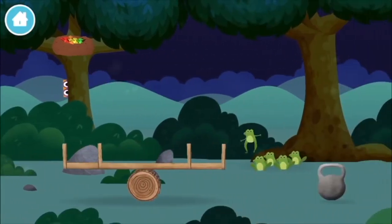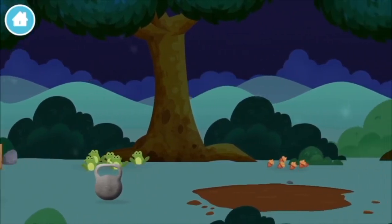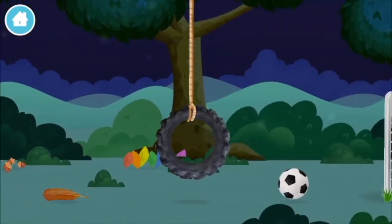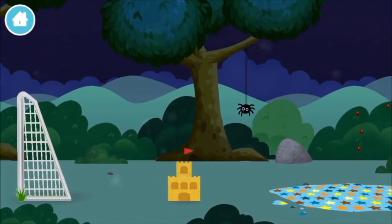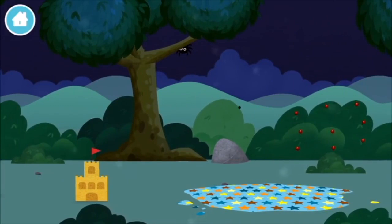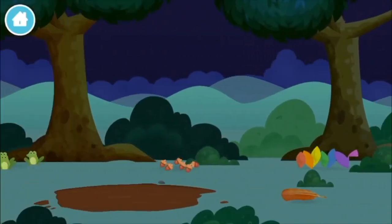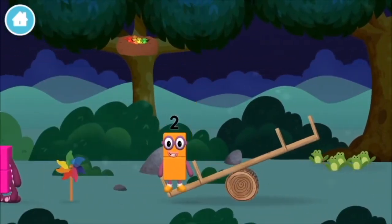A windmill. Five frogs singing. Six acorns on the floor. Try looking to the left. Seven multicolored leaves. An eight-legged spider spinning a spider web. Nine berries on a bush. Which number block did you find?